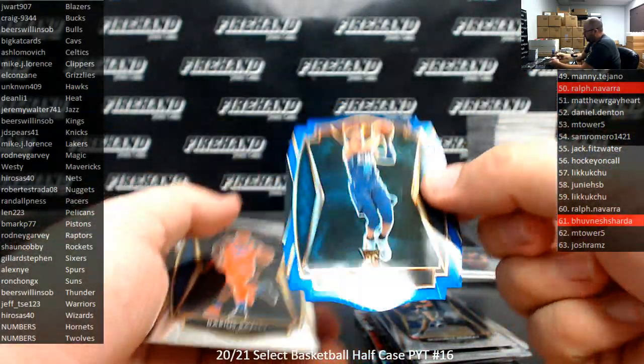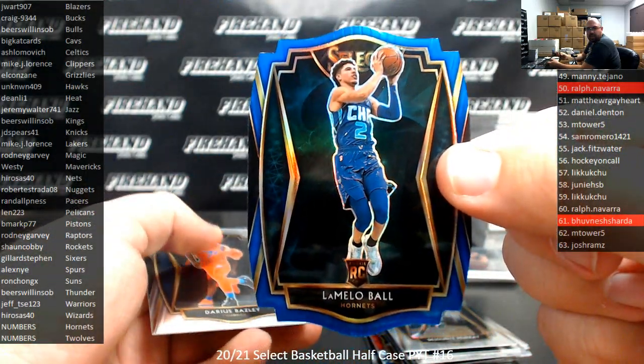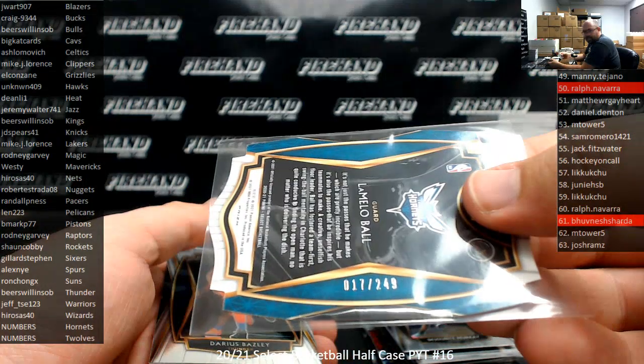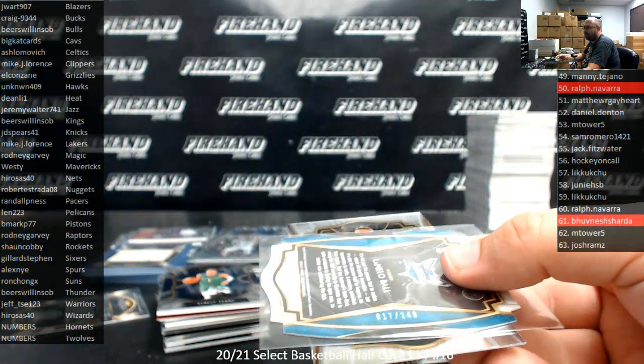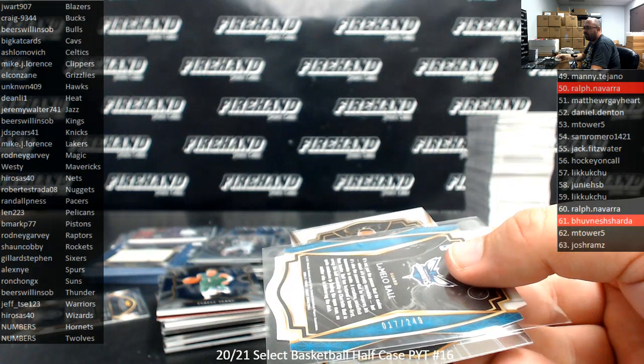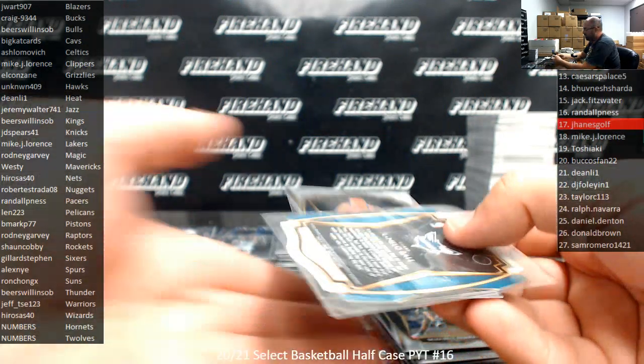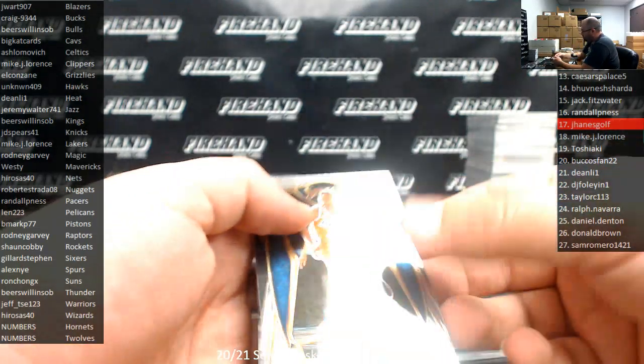LaMelo, wow, nice. LaMelo Ball, Blue, Premier Level at 249. That one's going to go to the numbers. This one is serial numbered 17 of 249. Got to go to spot 17. Jay Haynes, golf. Congratulations, Mr. Jay Haynes. Put that in a top loader sack.